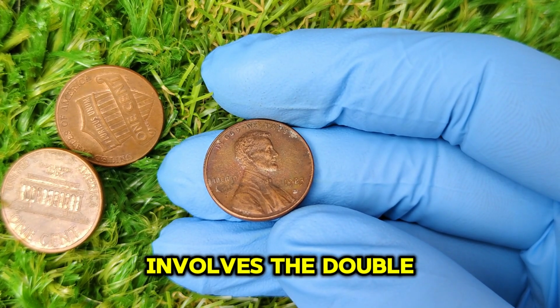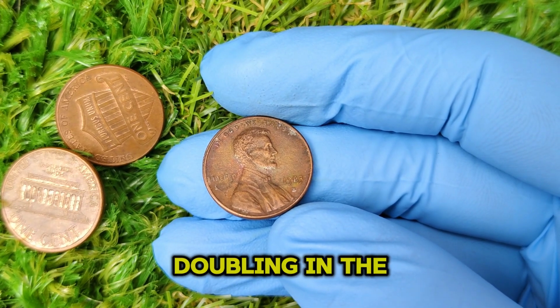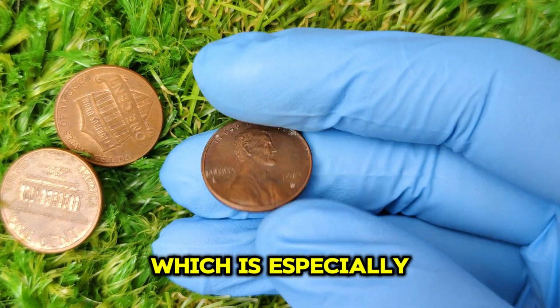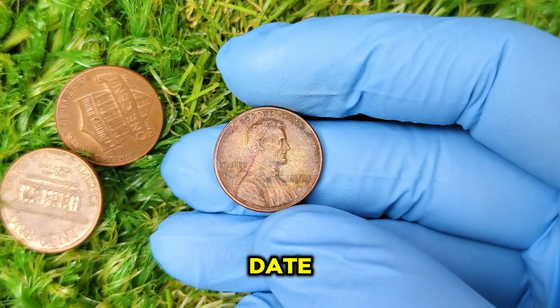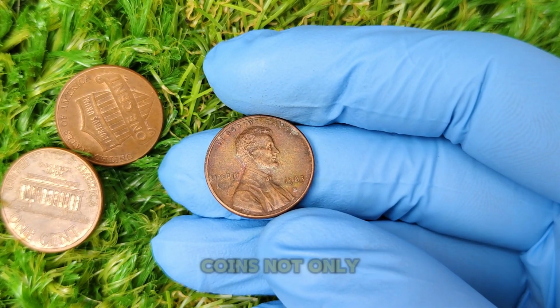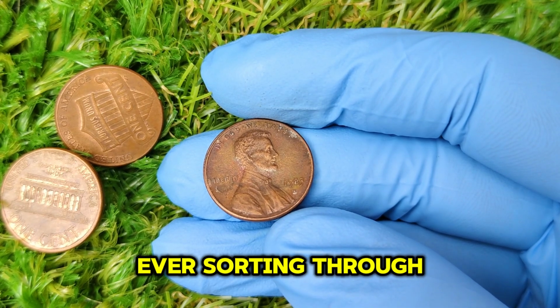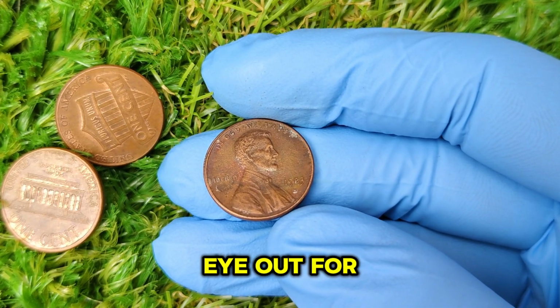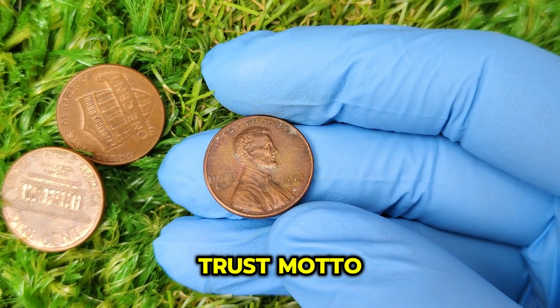The 1983 D penny is known for having some interesting errors. One major error involves the double die effect. With these double die errors, you might see doubling in the lettering or numbers, which is especially exciting to collectors. Doubling can be seen on the date, the motto, or on Lincoln's portrait. The double die effect makes these coins not only rare but also visually distinct. So if you're ever sorting through pennies, keep a close eye out for doubling, especially on the date 1983 and the "In God We Trust" motto.